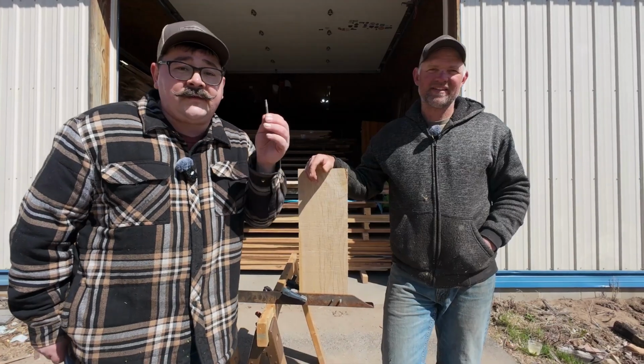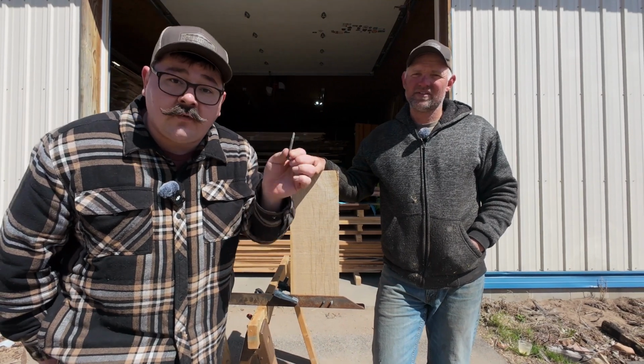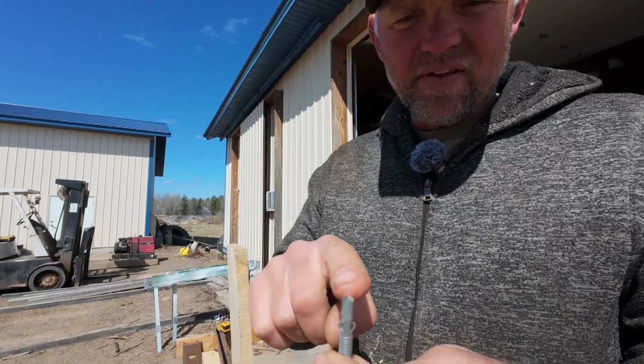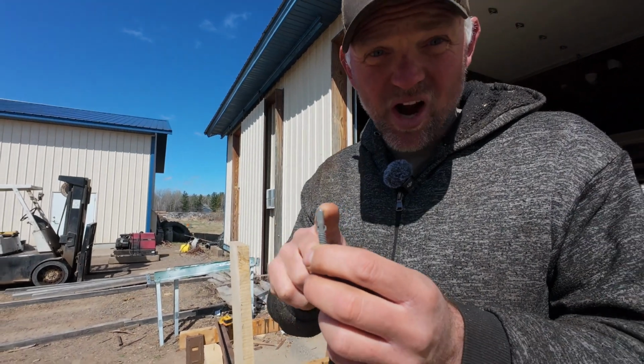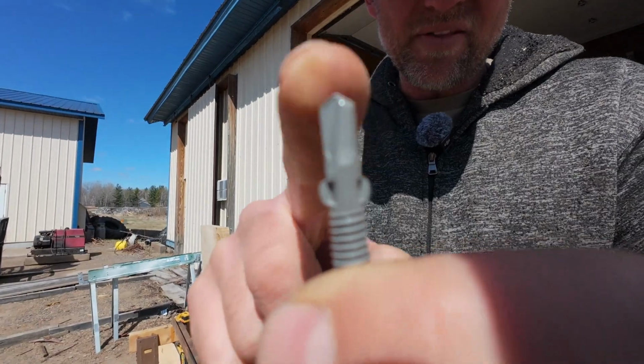But here we got the Goldilocks zone, the self-tapping wood to metal screw. One fluid motion, no need to mess around, brother. It's got the self-tapping bit, which is sharp, thank God. So you don't have to worry about dull drill bits because every one of these comes sharp.